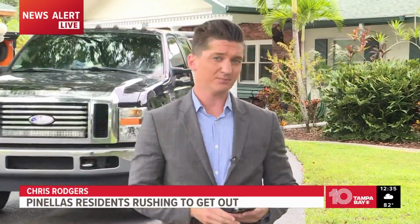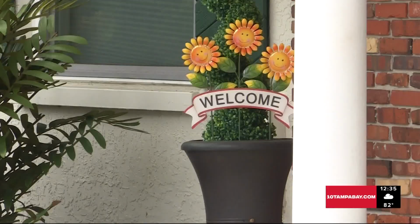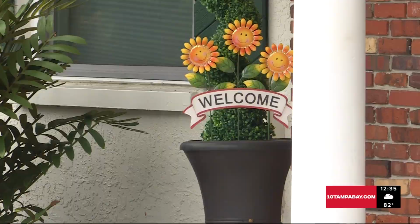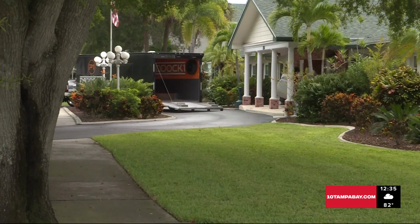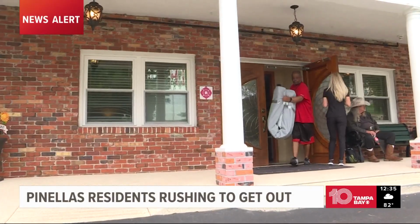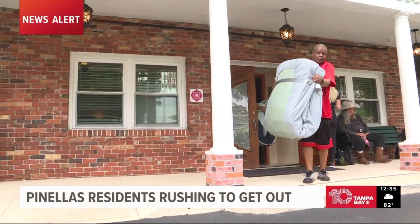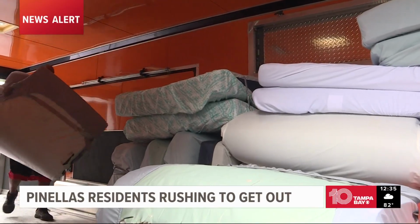As we speak, the team here is packing cars and trailers to head to higher ground. For the folks at Patrick Manor, they'll be hunkering down at Sexton Elementary School. But as with any assisted living facility, there are a lot of moving parts, and there's also medical equipment and supplies to take into consideration. Teresa Putnam, the owner here at Patrick Manor, says they're working around the clock to make sure every single resident is safe and secure when that storm hits.